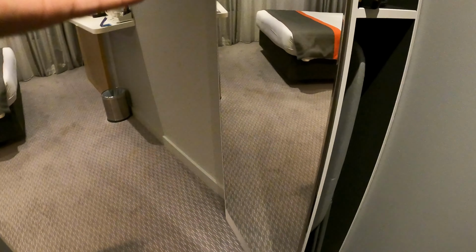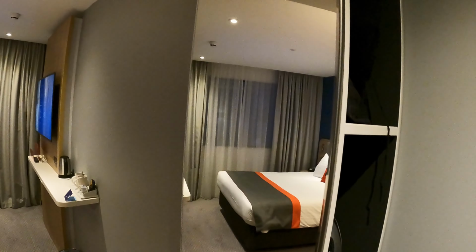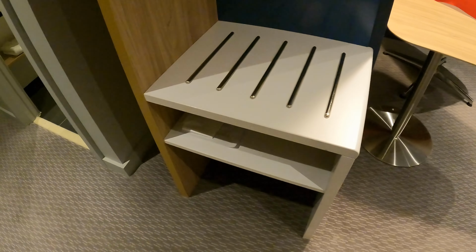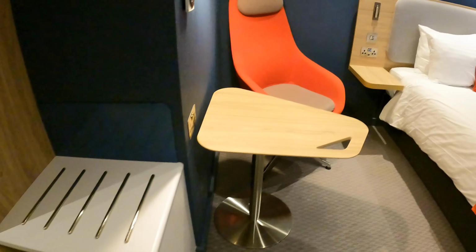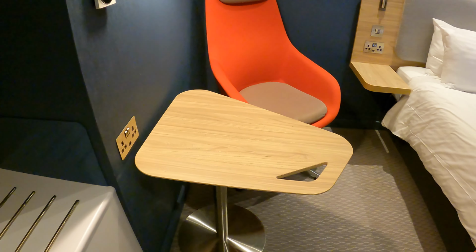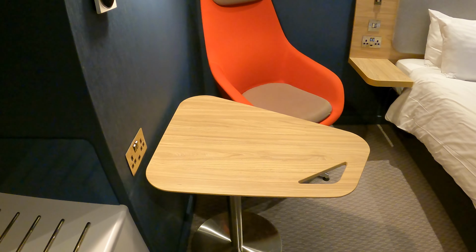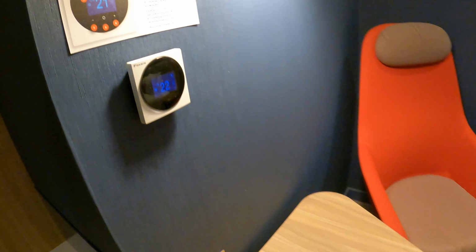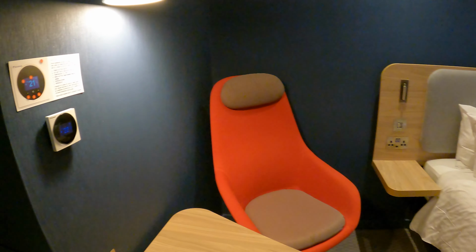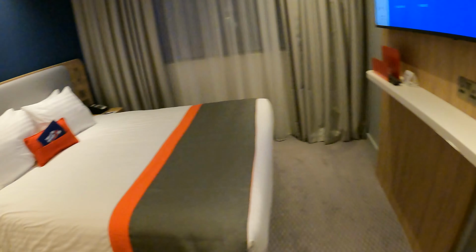Here we have a full-length mirror. That's actually quite smart. And the actual room itself. You have a little place to put your suitcase or your bag. This cannot be called a desk. I don't know what you want to call this, but working at this will not be that easy. But it is possible. Here we have the controls, air conditioning. I have to say the temperature in here is quite okay.